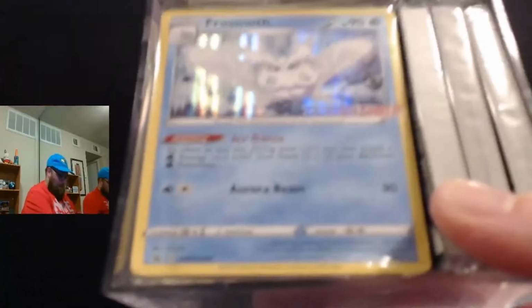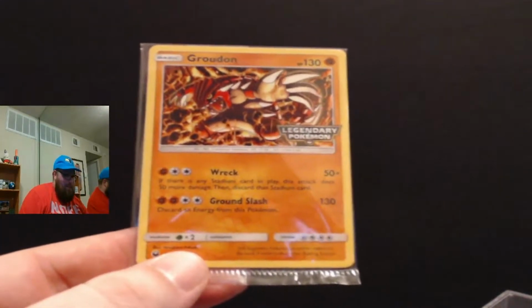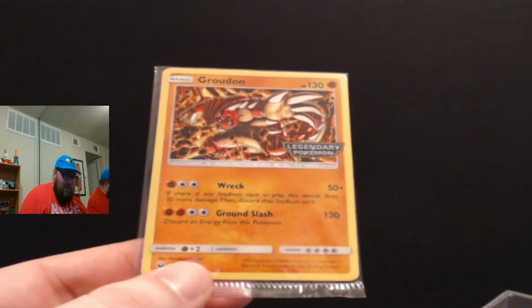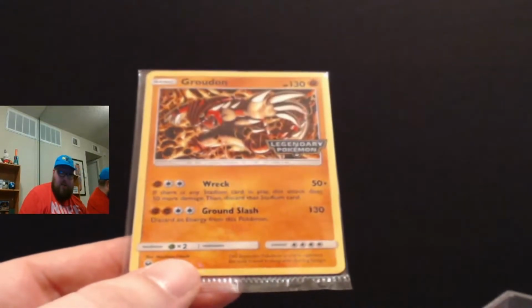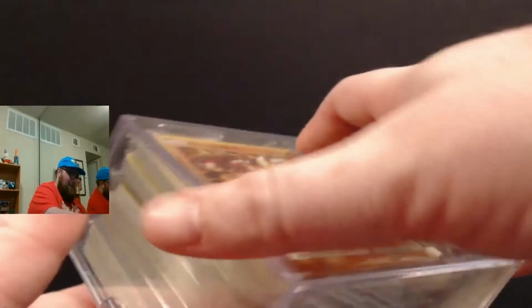And the other thing I found in here, which I pulled off to the side, was this random Groudon Legendary Pokemon card. This one, I believe I got at a GameStop. I could be wrong. I might have gotten it at League, but I also had this sitting in here. So actually, Frostmoth has had its time in the sun. But I just really like how I was able to fit so many of these in here.